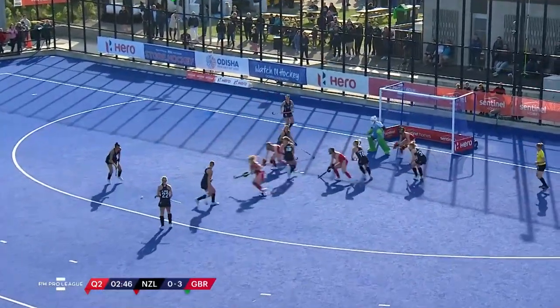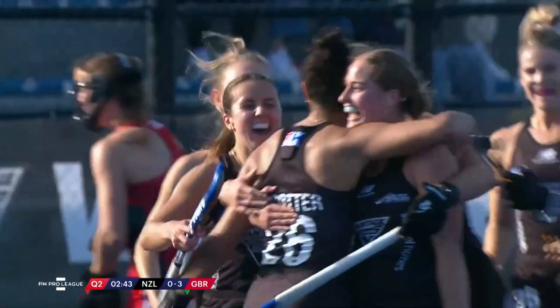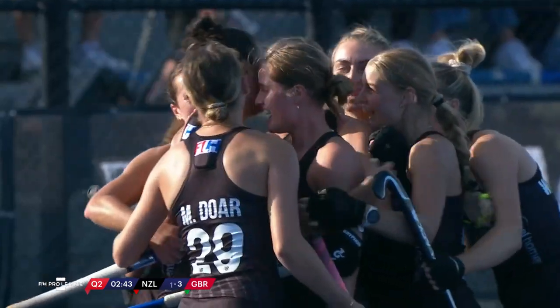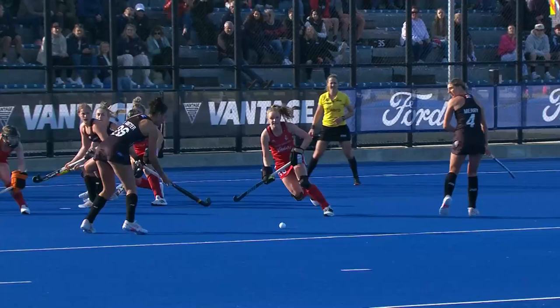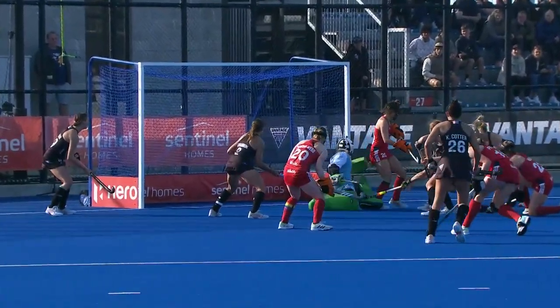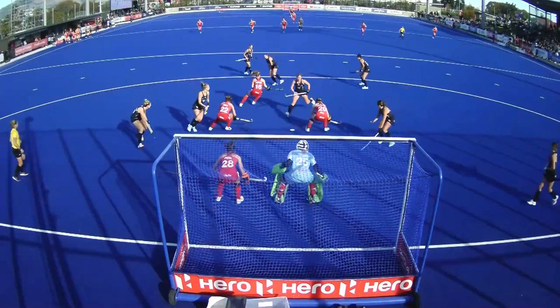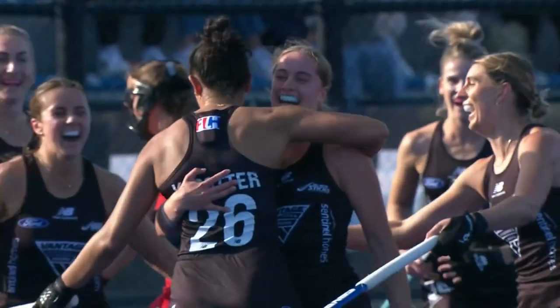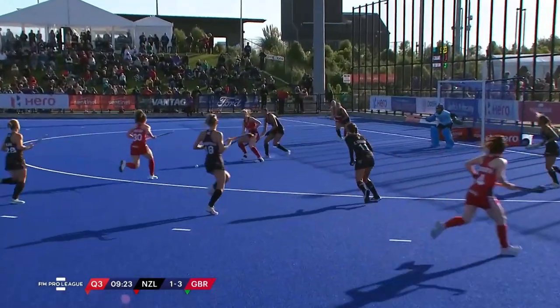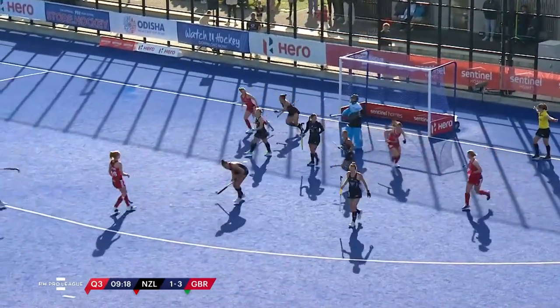Again, they go to Merry. Again, well, this time they make a switch, and that is a really well-worked routine. And it's Cotter who has popped that in the back of the net. A really well-worked penalty corner from New Zealand. Here is Unsworth, well, Roper, and the shot is over the bar from Petter.